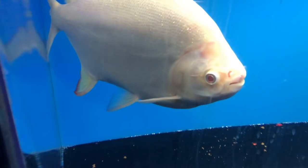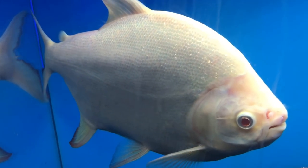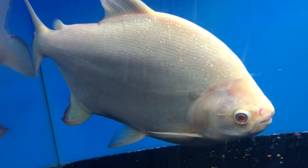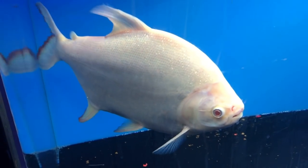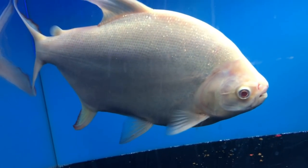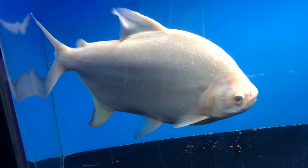Whoa, you don't even see this fish that often. Check this one out. Huge albino paku. Wow, look how pretty this guy is. Man, he looks like he's in great shape too. Beautiful fish. Gosh, guys, come on down and rescue this guy. Beautiful paku. And he's only gonna get bigger.